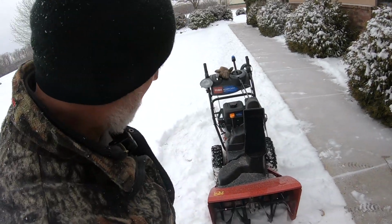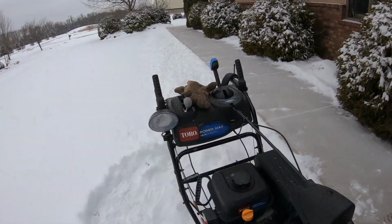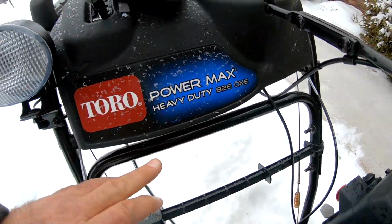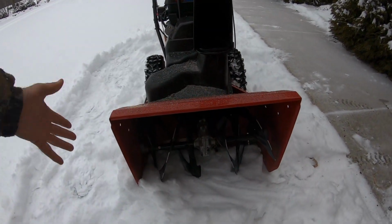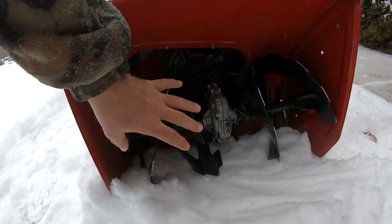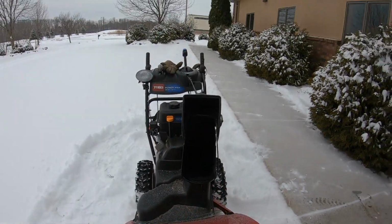So here is my snow blower. It's a Toro Power Max heavy duty 826, which means it's an 8 horsepower, 26-inch wide bucket in the front for your augers. I forget what it's called. There's a name for it. But anyway, 26 inches wide, and it's a 2-stage, so it scoops it up here and then it twirls it out with the auger in the back. There it comes out the chute, so it works really good.